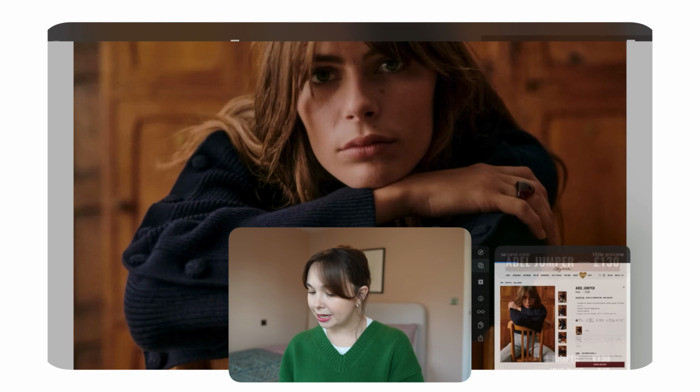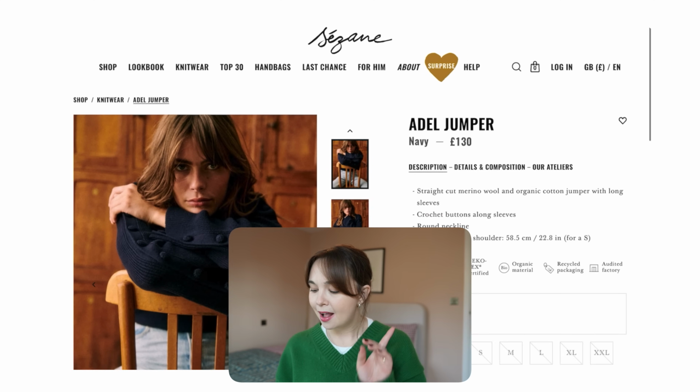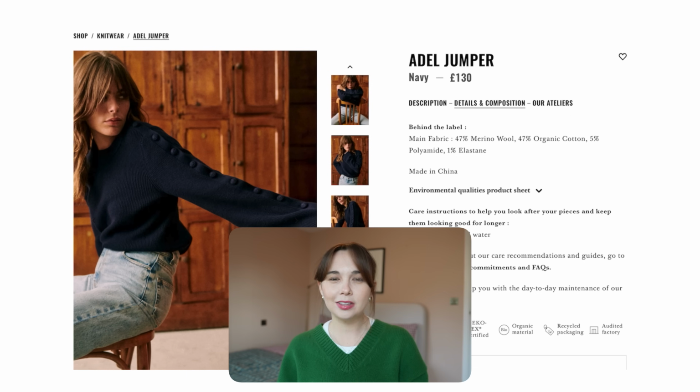Moving on, this Adele jumper with these fabric covered buttons all down the sleeves. This is a nice composition. This is merino wool and organic cotton. It does have 5% polyamide, but I can look past that.